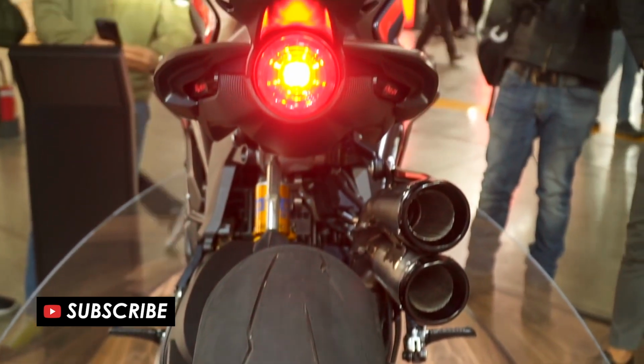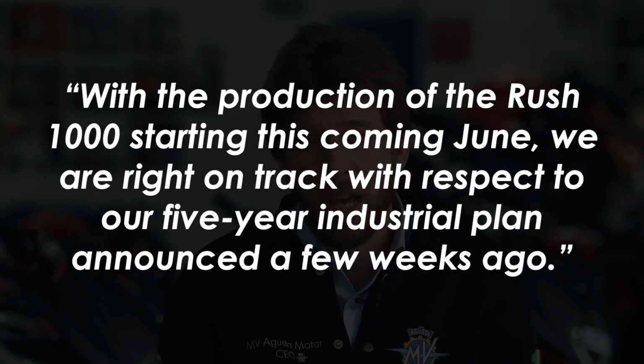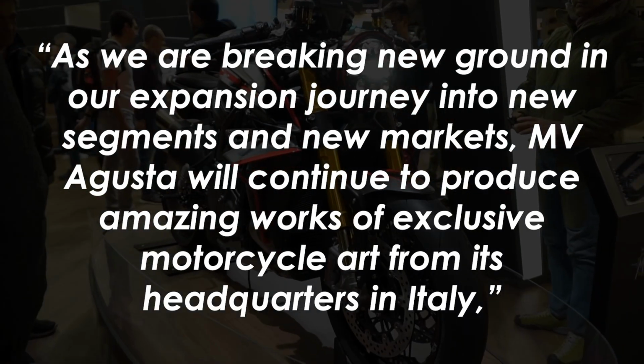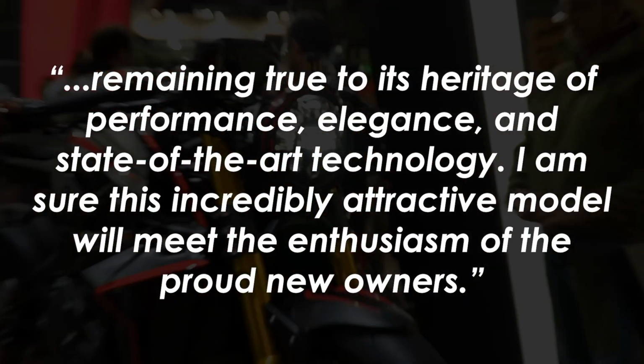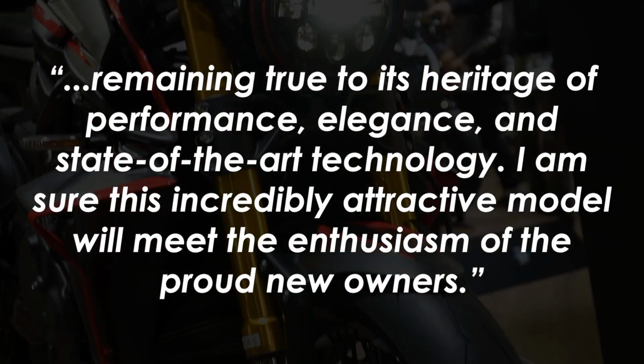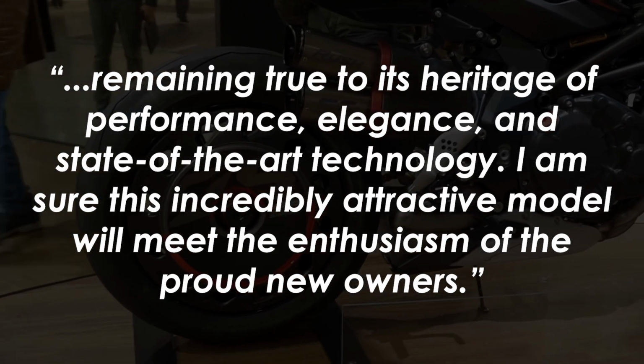MV Agusta CEO Timur Sardarov said this week that with the production of the Rush 1000 starting this coming June, "we're on the right track with respect to our 5-year industrial plan announced a few weeks ago. As we're breaking new ground in our expansion journey into new segments and new markets, MV Agusta will continue to produce amazing works of exclusive motorcycle art from its headquarters in Italy, remaining true to its heritage of performance, elegance and state-of-the-art technology. I'm sure that this incredibly attractive model will meet the enthusiasm of the proud new owners."